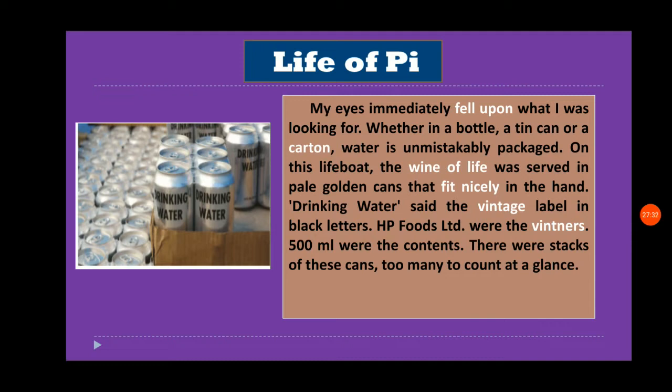And in this lifeboat, the wine of life was served. Wine of life, they have given the word wine of life, means destiny of his life or fate of his life. So the destiny of his life was the pale golden cans that fit nicely in the hand. So it looked very nice. It was easy to hold in his hand, that is, fit nicely in the hand. Drinking water, said the vintage label.